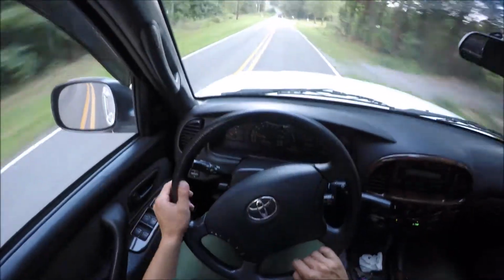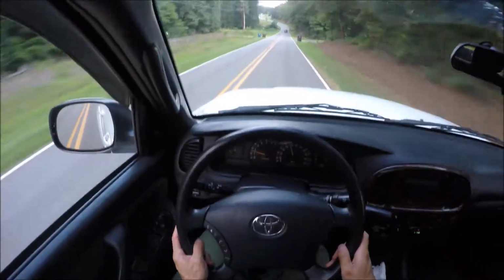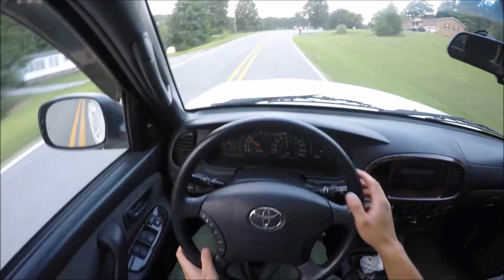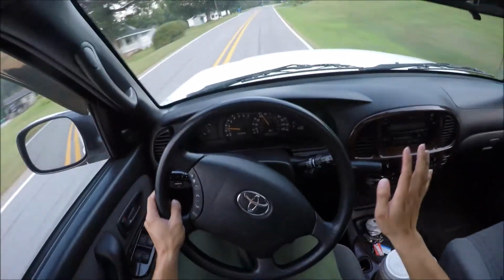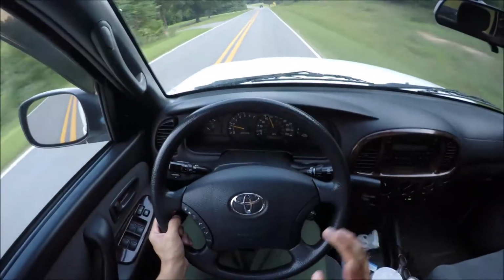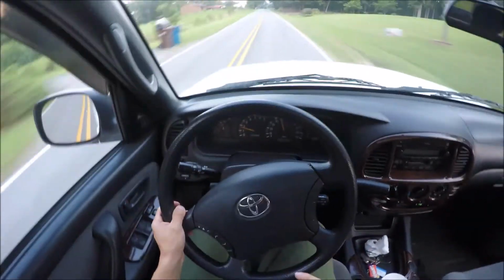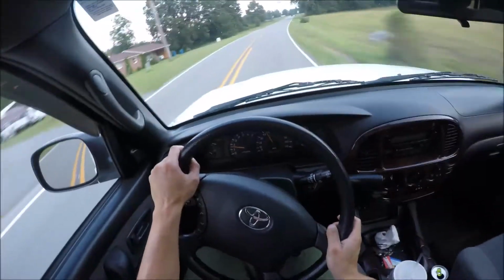This car is actually really quiet, besides the V8 roaring at you all the time when you step on the gas pedal. This transmission is not overly eager to downshift or shift for you. It's more eager to upshift, but it does take quite a while before it'll actually give you the gear that you want. But I can't complain too much because this is a truck.